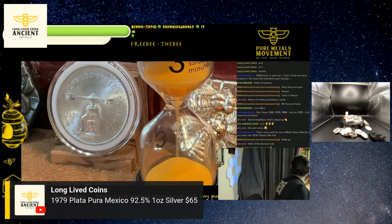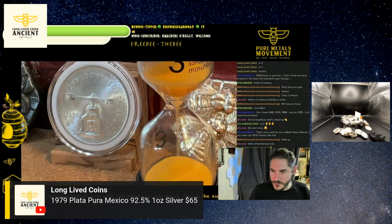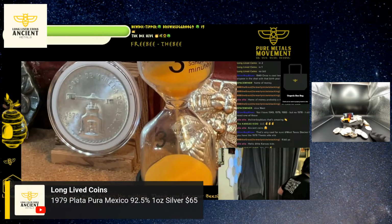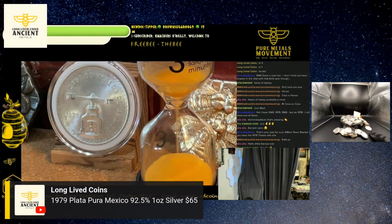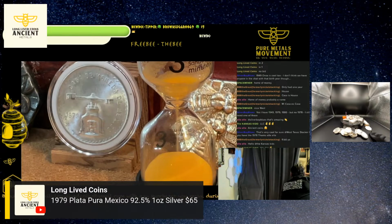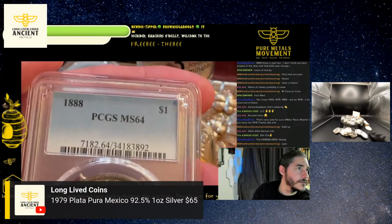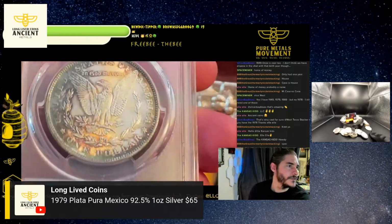I only have one other Morgan that's going to be coming up after this coin, and it is an MS64, I believe I said. Oh, I can't find it. Wow. What did I do with it? Oh, here. No, that's not it. What did I do with it? I just had it. Oh, here it is. This is the only Morgan I got there. It's an MS-64. So I'll put that up here in a minute.